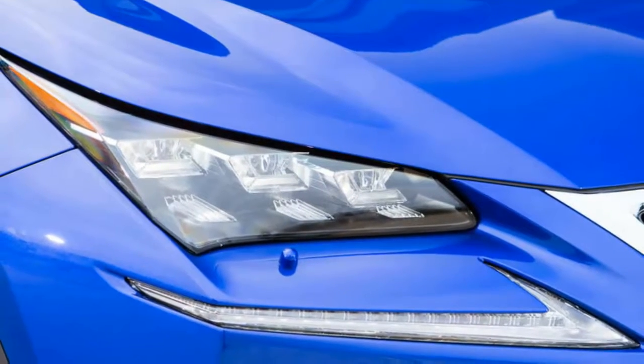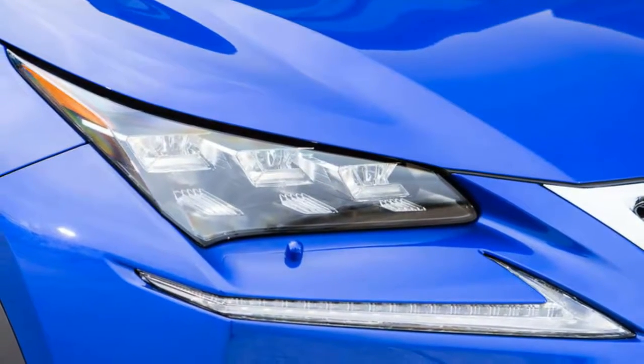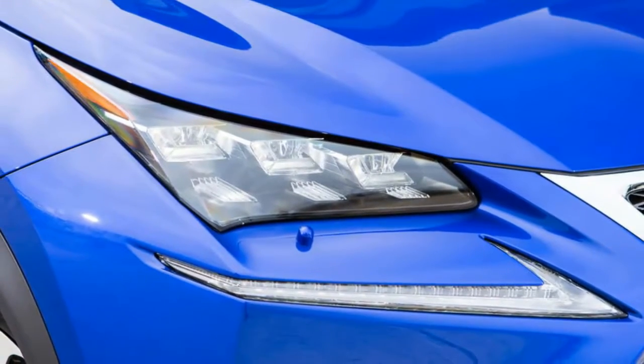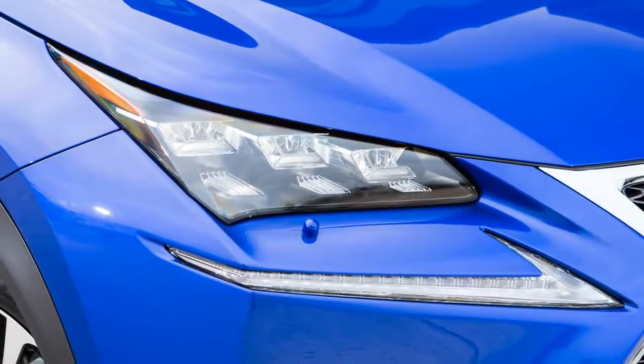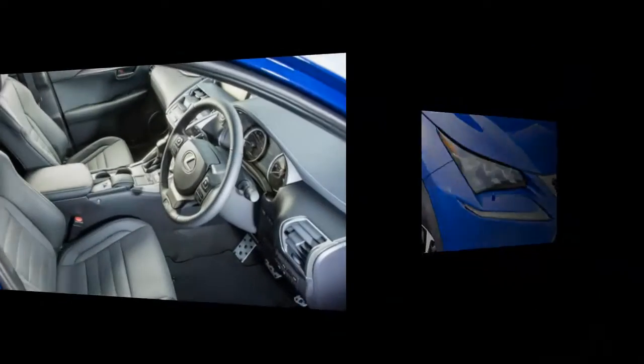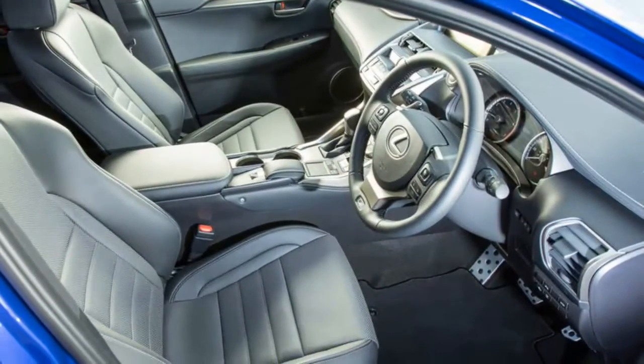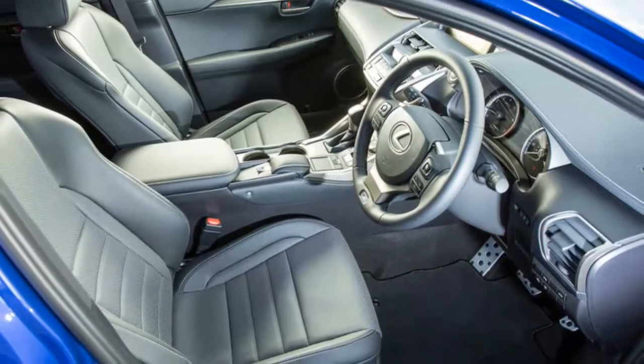The NX 300h flagship Premier specification costs almost £44,500, which would buy you not just the more expensive models in the BMW X3 range but even the lower-spec X5. Is the new Lexus worth such a premium? We'll find out in this review.